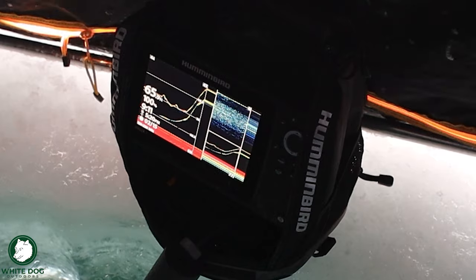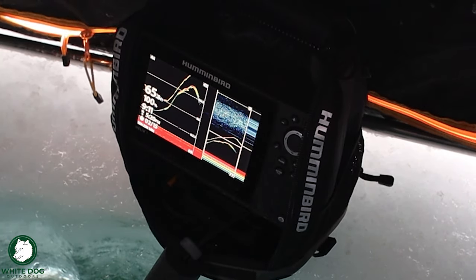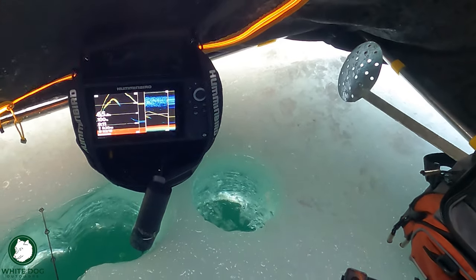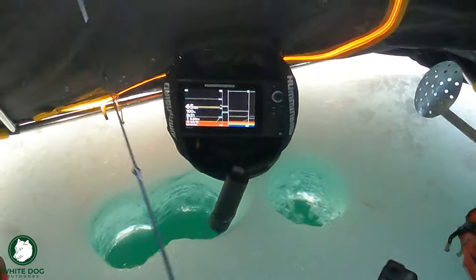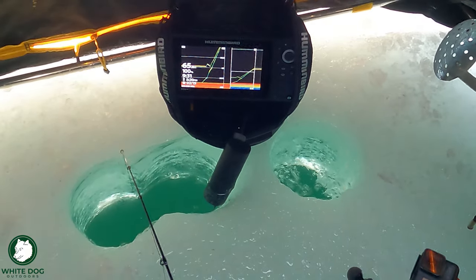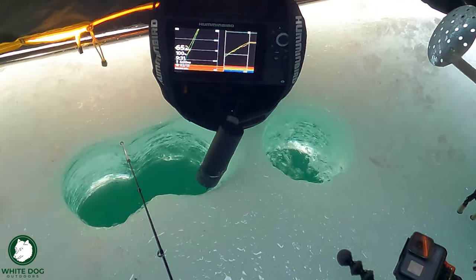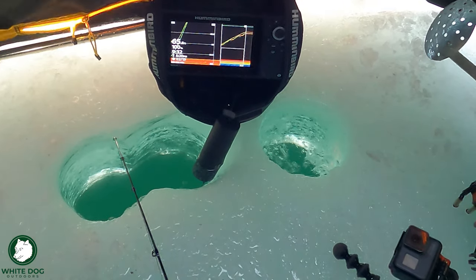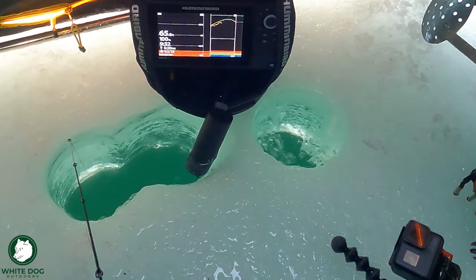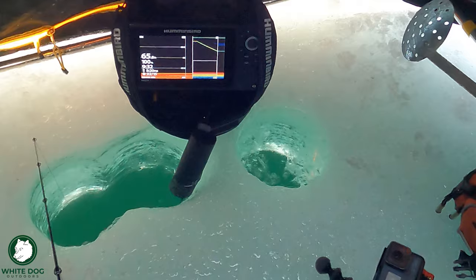Oh, come on, baby. Chase it. Come on. Get aggressive. Let's go. Come on! Son of a bitch. What do I have to do to get you to bite?